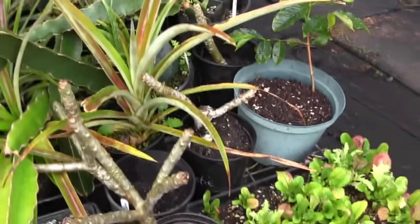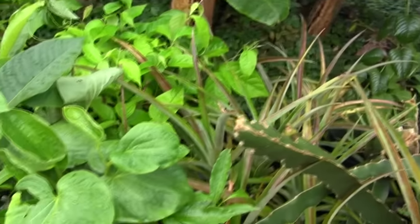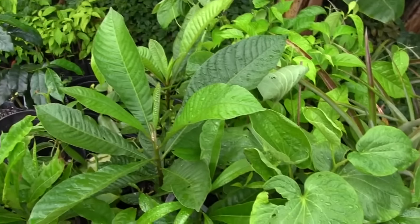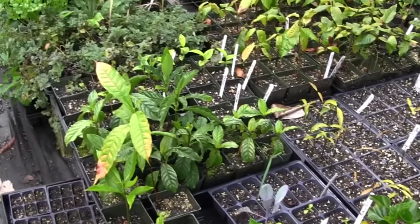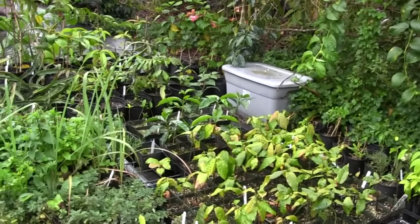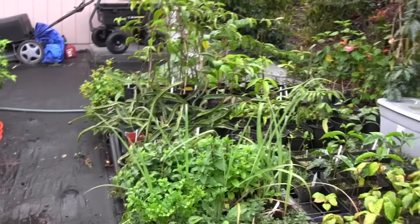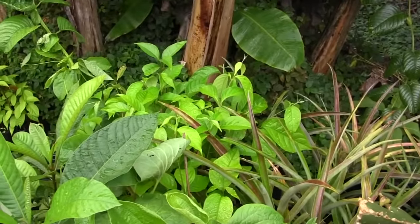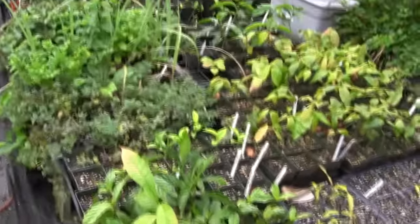Over here in gallon containers, I've got plumeria, dragon fruit, white pineapples. This is mamey sapote, Psychotria viridis, cacao, dwarf Catuai coffee, dragon eyes, orange dragon fruits, yage vines for ayahuasca, on and on and on. So many different things here.